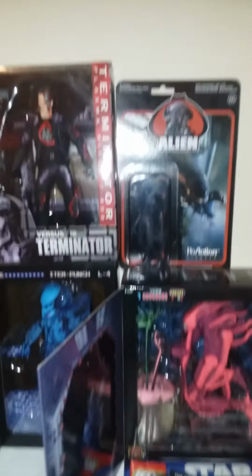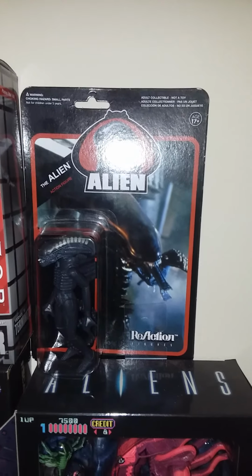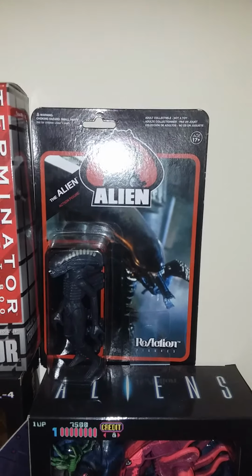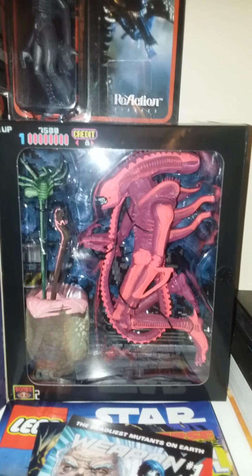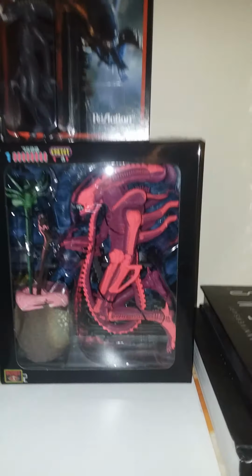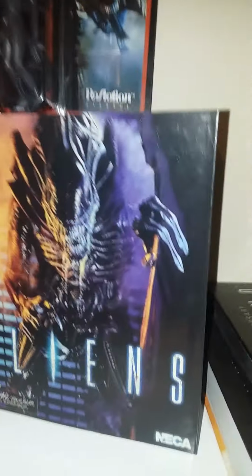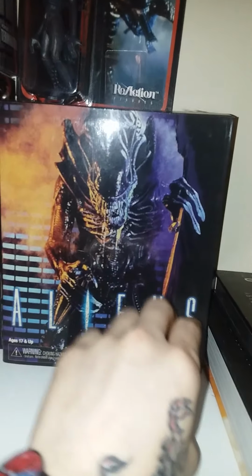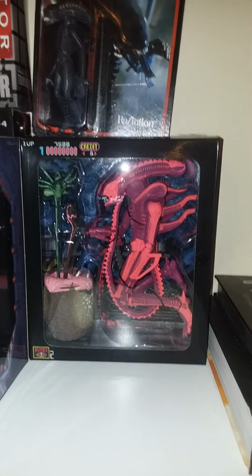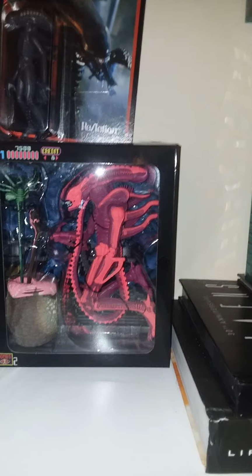Move down here. Got some Alien, Predator, and Terminator figures. This is a Reaction Toys Funko Alien Big Chap from the original Alien movie. Down below, this is part of the NECA Real Toys series. Alien. This is actually from the Alien video game. Oh, excuse me. It comes with this box here. You can display it like this. Open it up. I always like to leave them open. Display it. So you got it's pink like that because this is from the SNES video game.